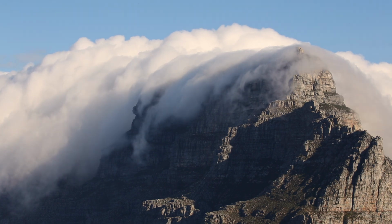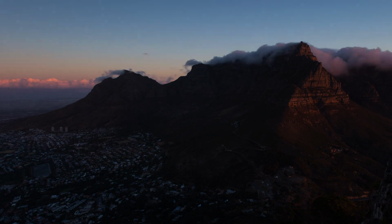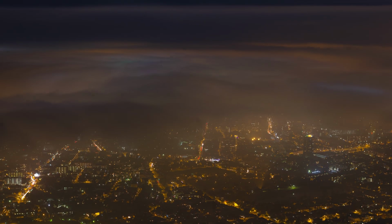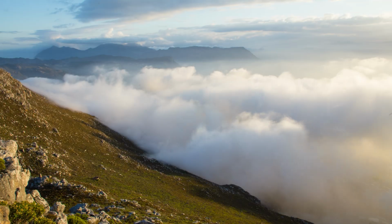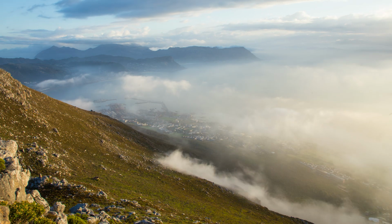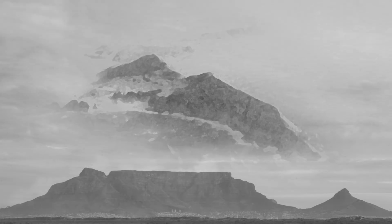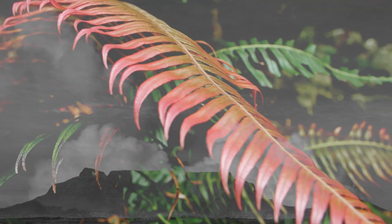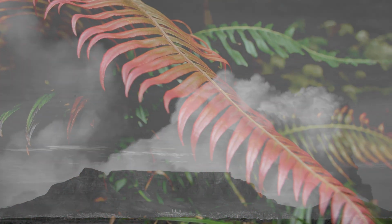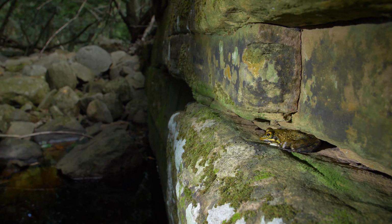Table Mountain is this massive wild space in the middle of a gigantic city. Over millions of years, the sea level has risen and fallen back down again. And when the sea level rises, Table Mountain is an island. And if it stays as an island for a long time, the plants and animals become isolated. And when that happens, they become different species. And that really is what happened here with some of the amphibians.